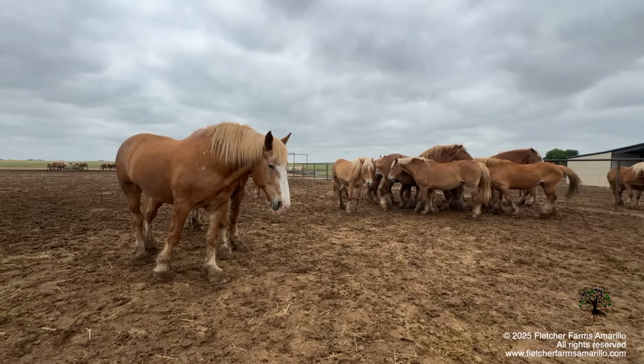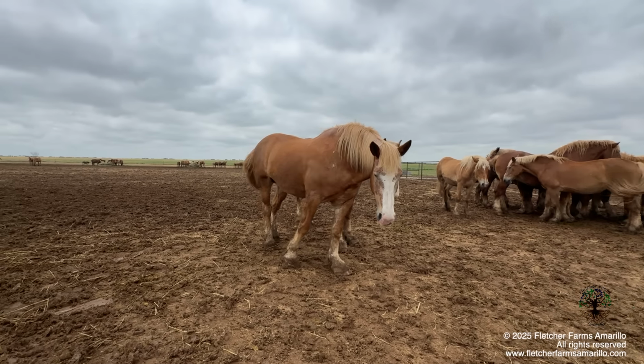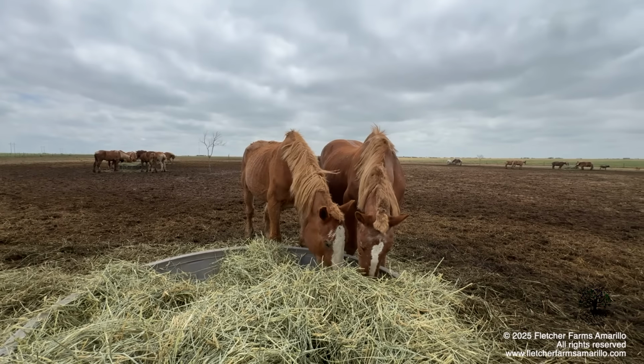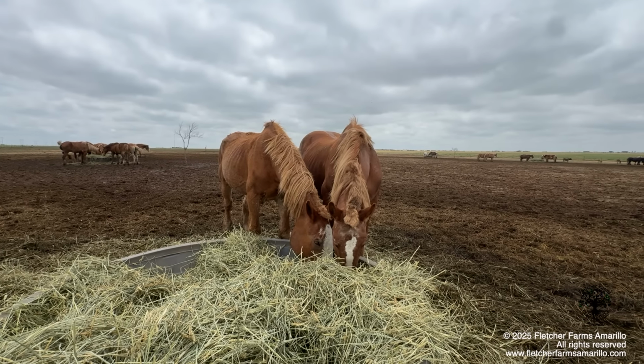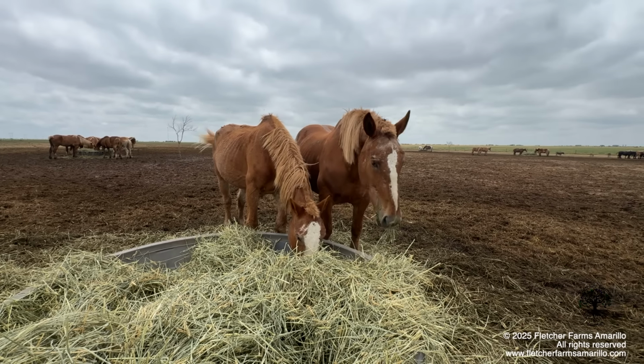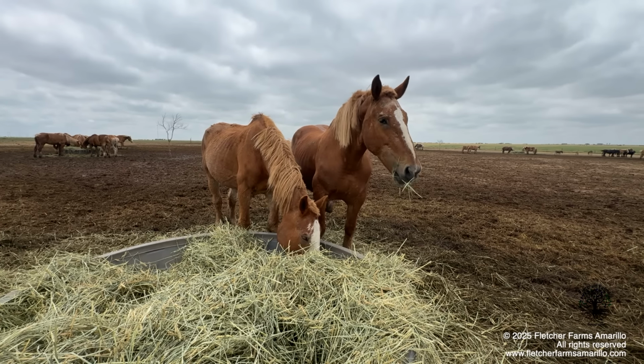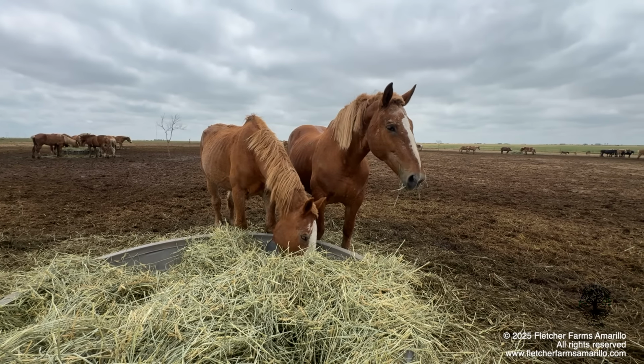But that's how Caitlin and Carter are doing. And these were the other two horses that we rescued from Bowie, Texas Livestock. They were the ones that came in and were dumped in all their gear. This is Eleanor and Margaret. They were named after my grandmothers. So they're doing well too.